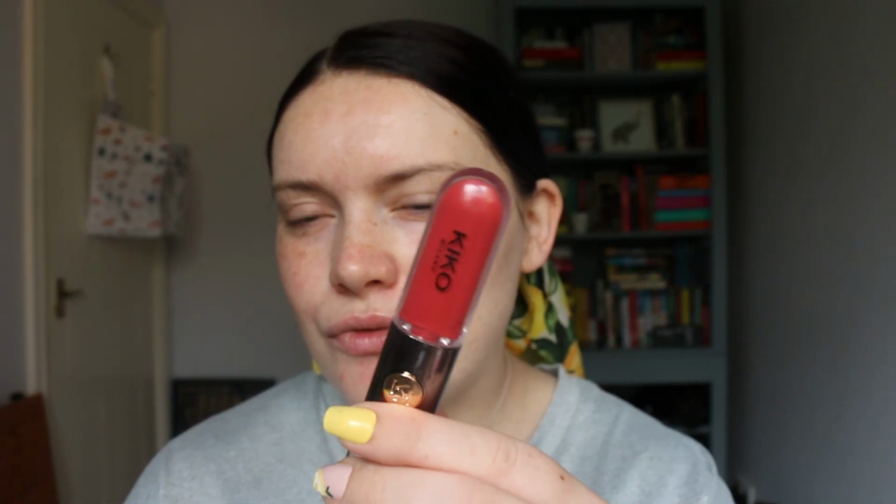Then I'm going to go in with the Kiko Unlimited Double Touch lipstick. This is in 108. It's a really nice soft red orange shade, which I think would be really nice for summer. But then I've also got this gorgeous lip gloss as well from Kiko. This is in the shade 34. And again, either with those combinations or even by itself, really gorgeous pop of colour for summer, but it's not too intense that you couldn't make work into an everyday makeup look.